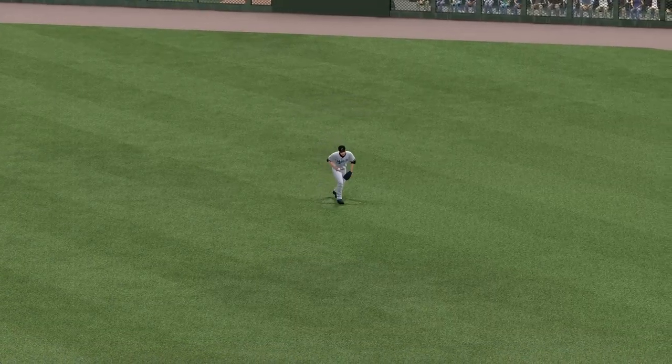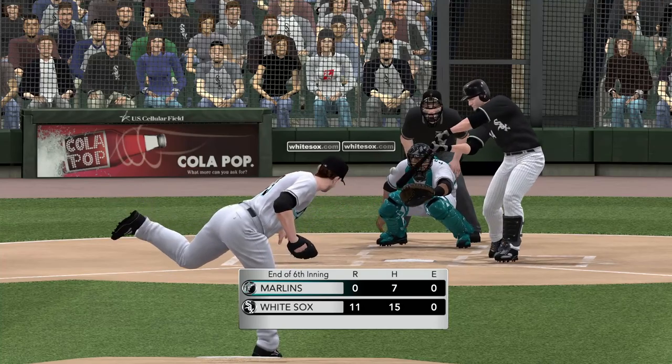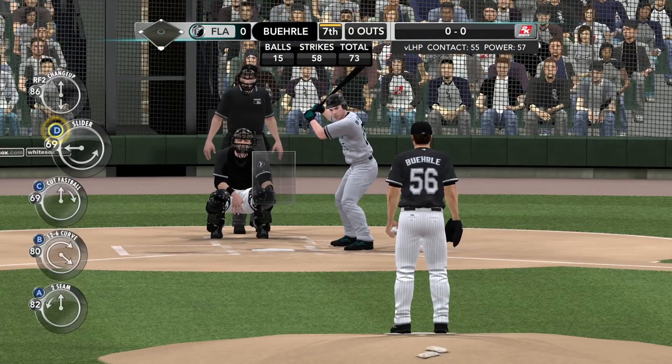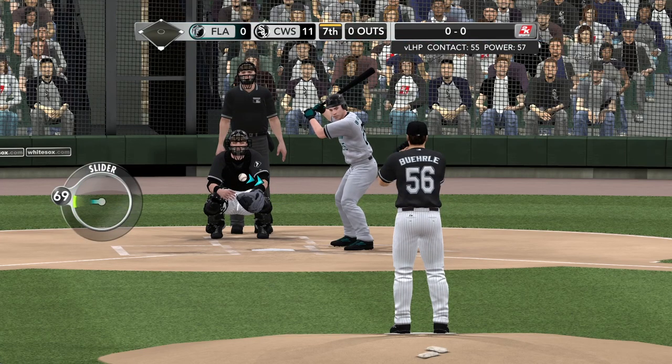And there's Stairs for the third out. They add a couple more runs here and extend their lead even further. White Sox get a dugout look at Freddy Gonzalez. And tough decisions maybe, or maybe not. This bench needs some inspiration. He'll try to give it to him.